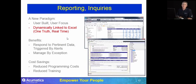Another benefit to Acumatica and its next generation technology involves reporting and inquiries. And again, you're able to do more with less cost to get the same functions that you do with some of the older systems. In this example, let's talk about Excel. It's ubiquitous. Everybody loves it. Everybody uses it to get data. But Acumatica takes it one step further.